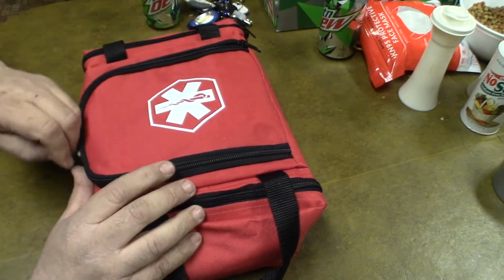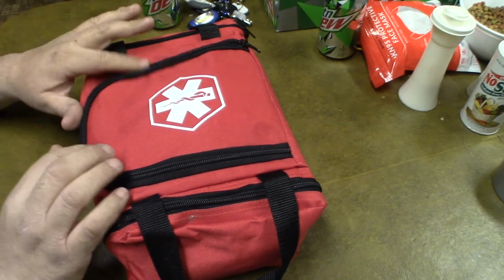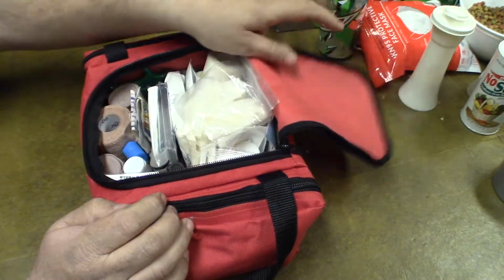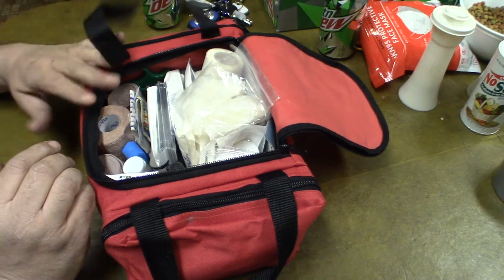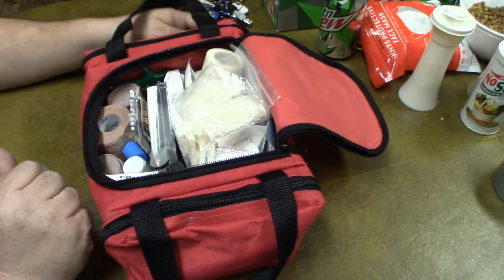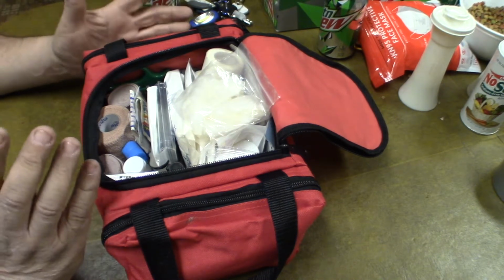So I got this bag for around $11 or $12 on Amazon. It actually seems like a really nice, decent little bag for this. I'll try to put links to any of this stuff I got on Amazon down below, and I'll tell you where I got this stuff as I go through. But some of this stuff I've had for a long time now, and I don't really remember where I got it.